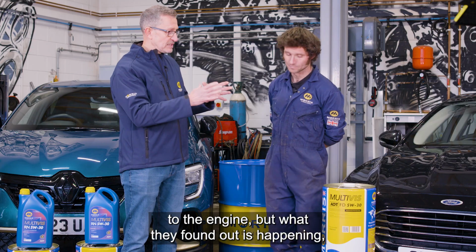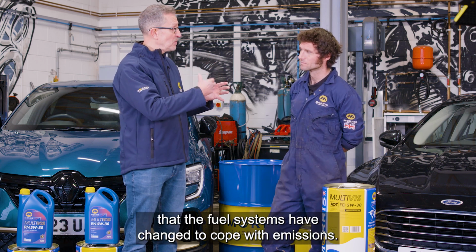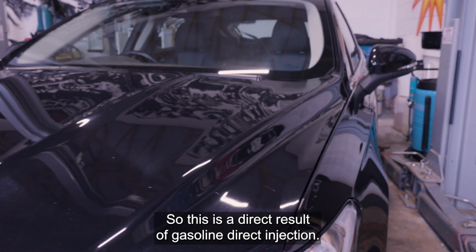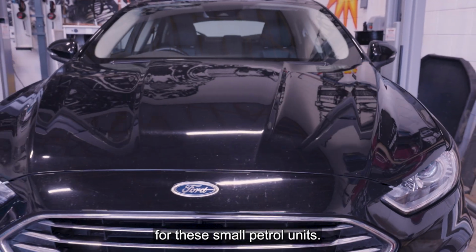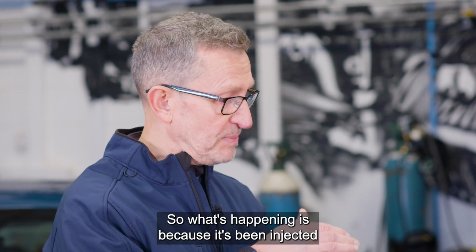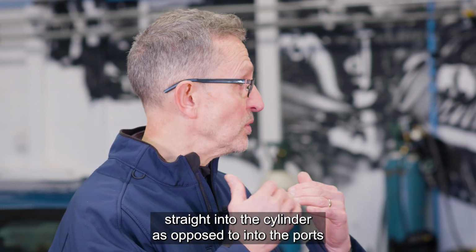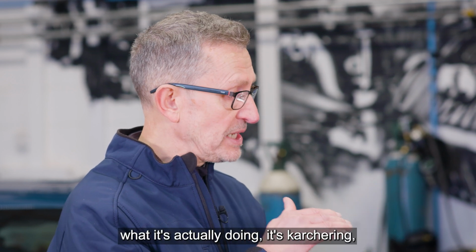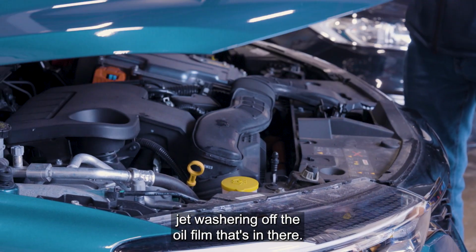But what they found out is happening, and this is all to do with the way that the fuel systems have changed to cope with emissions, so this is a direct result of gasoline direct injection. That's causing a whole new challenge for these small petrol units. Because it's been injected straight into the cylinder, as opposed to into the ports or into the intake manifold, it's jet washing off the oil film that's in there.